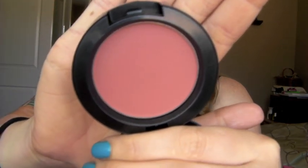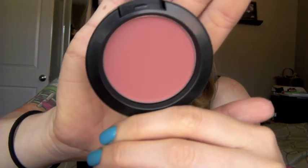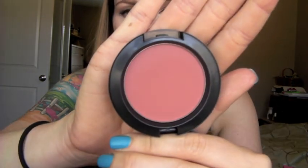Okay, two blushes. First one is going to be from MAC. And this is called Pinch Me. Just a powder blush, and it looks like this. I'm not sure if it's picking up accurately on camera. It's actually almost like a light brick red, if that makes sense. So it's not really dark brick red, but it's similar to that, just a couple shades lighter. And it is a Sheertone blush, is what it says on the packaging. So, let's see. That's what it looks like there.